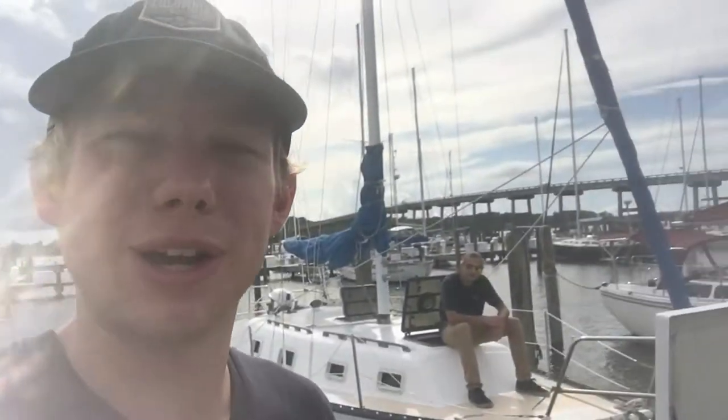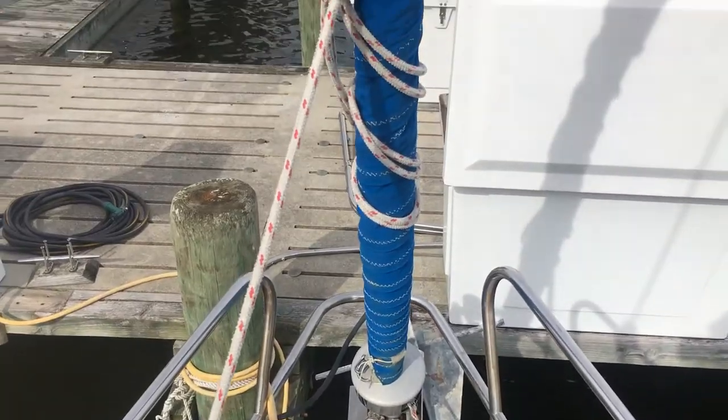So we devised a system of ropes that we think will help hold this boat in place. We're not too sure, but Brandon thinks it's solid as a rock.